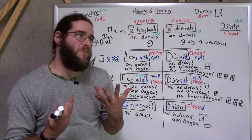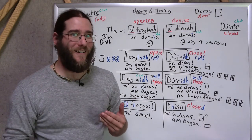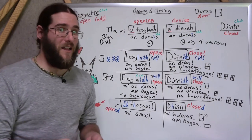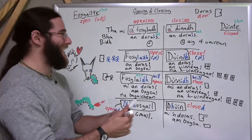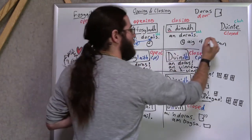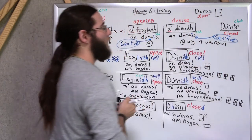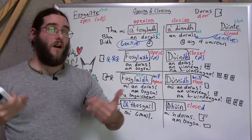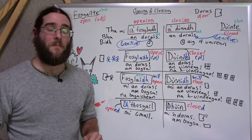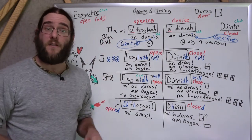So a fosgladh, we could translate more literally as at opening. I am at opening of the door. I am at closing of the door. Of the. And maybe if you've studied Gaelic for a while, you know what that means. It's the genitive. Speakers are saying opening of the door, closing of the door, slamming of the door, etc. I have a video all about this specific grammatical situation, and there's a link to it down below, if that'd be useful to you.